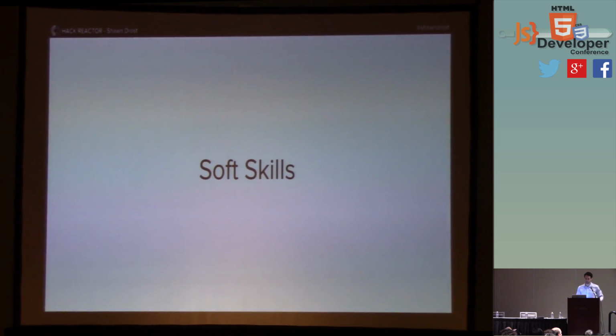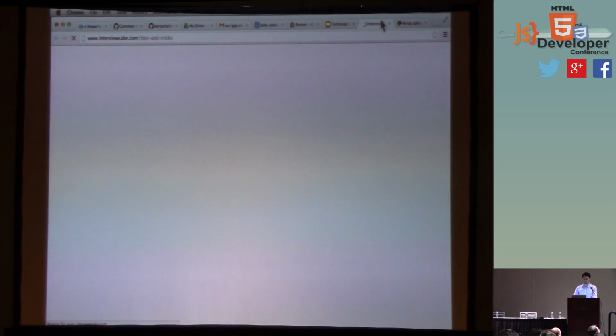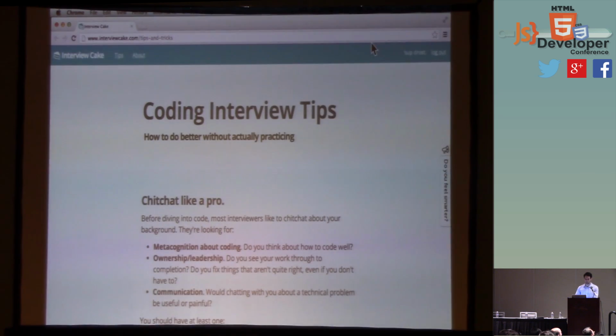So soft skills. I would be doing a disservice here if I did anything other than pop open this page and tell you how important it was. This is such a crucial website. I was going to write something better than this for students, but I tried and I couldn't. This is just phenomenal. This is how important this is. We're actually going to open this up and look at it together. Every single heading blows my mind.